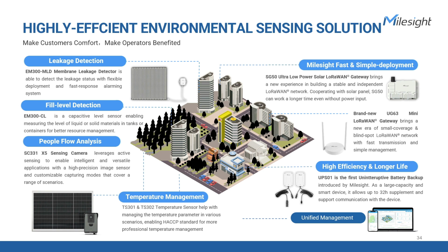Milesight provides a range of solutions for effective smart management in urban areas, including buildings, farmlands, and factories. The EM300 membrane leakage detector and EM300 capacitive level sensor quickly alert users to water leakage or changes in liquid levels, preventing potential damage or safety hazards. The X5 sensing camera enhances outdoor environment management by accurately detecting humans or animals for improved security and surveillance.